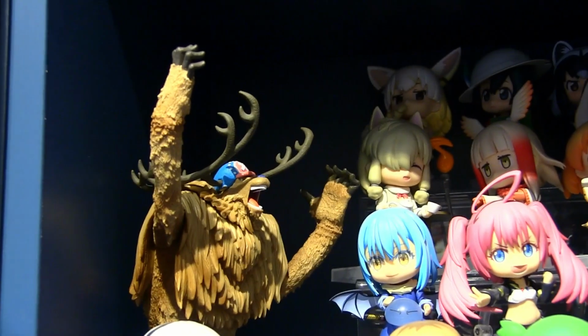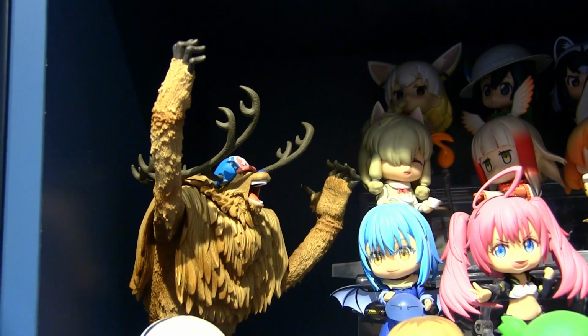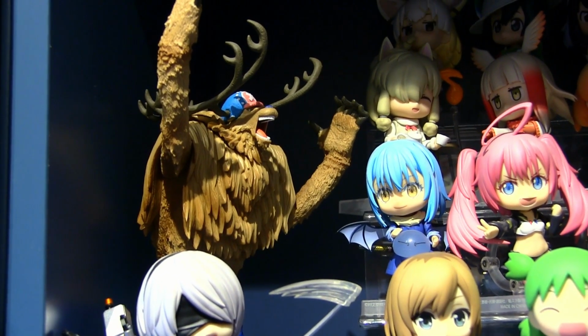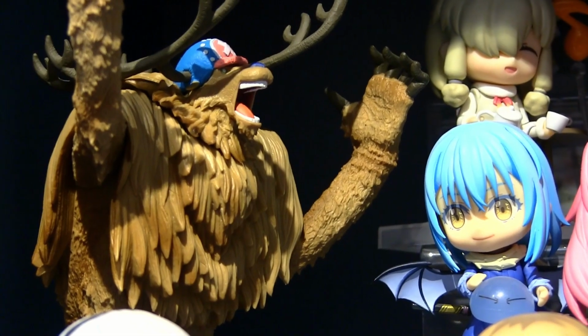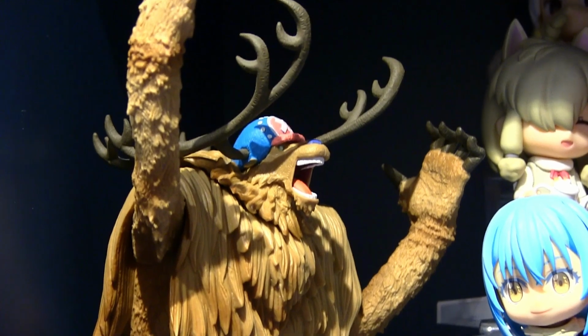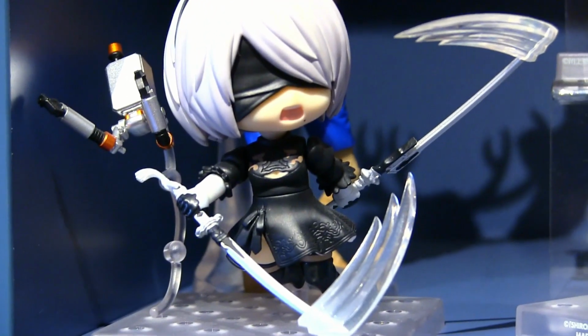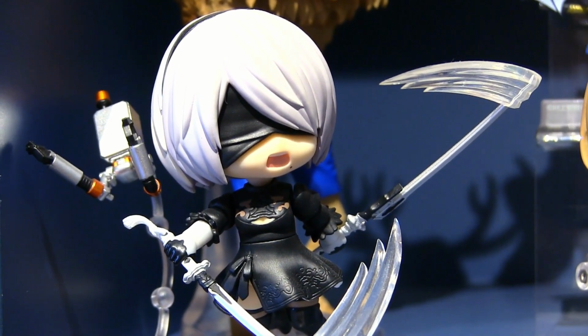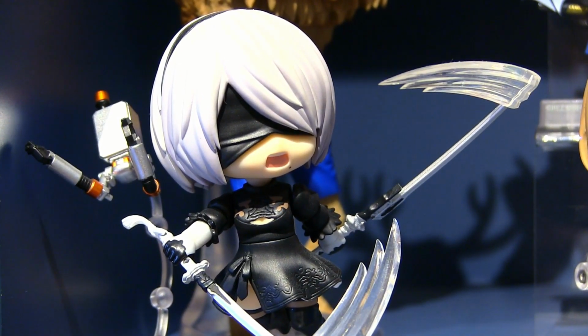Along with that we have a Monster Point Chopper. This is actually a prize figure. It's one of the few prize figures I actually really like. I tend to find a lot of prize figures are a little bit hit and miss in terms of quality, but this one is a really good one. And we also have the 2B Nendoroid, which has a very dynamic pose. It's quite a big one, so it's quite hard to get her displayed otherwise.